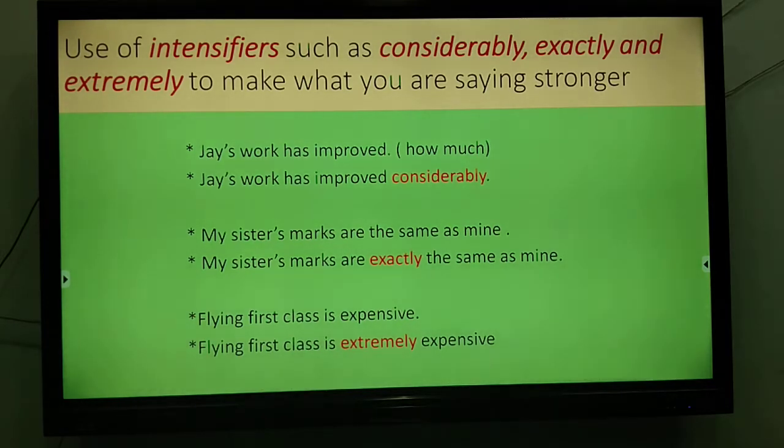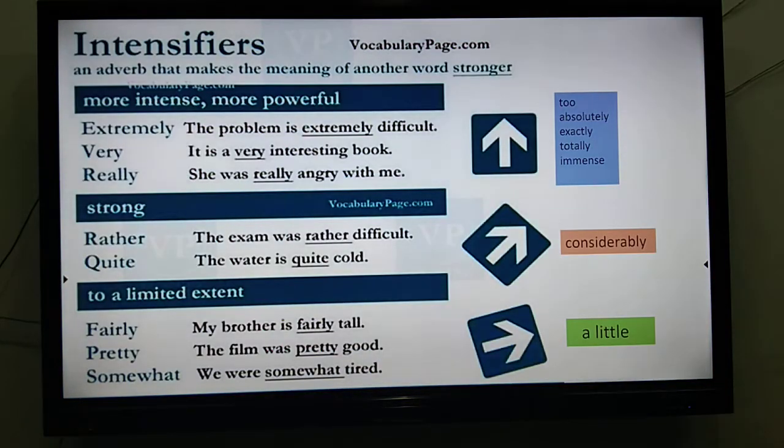Flying first class is expensive, but how much expensive? So we can say flying first class is extremely expensive, very expensive. There is no full stop here. Please put a full stop at the end of the sentence. Now, if you say intense or how much, then you need to know exactly how much.